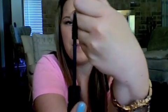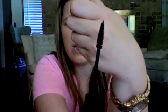This is the brush for it. It's a skinnier brush, but it's still like a regular brush hair. It doesn't have the little plastic fibers on it, but I really like this one. It gives good volume. It gives good length without clumping. So it still makes your lashes look really nice and long, but it doesn't get clumpy on you, which I love.